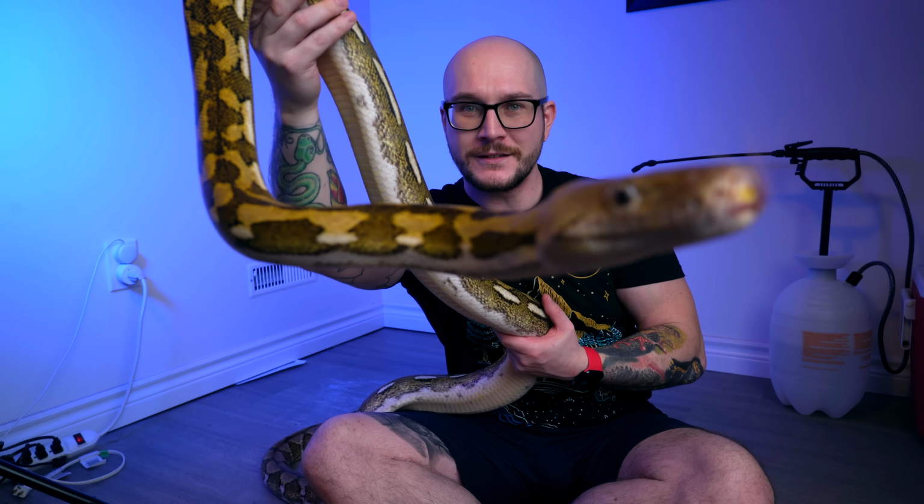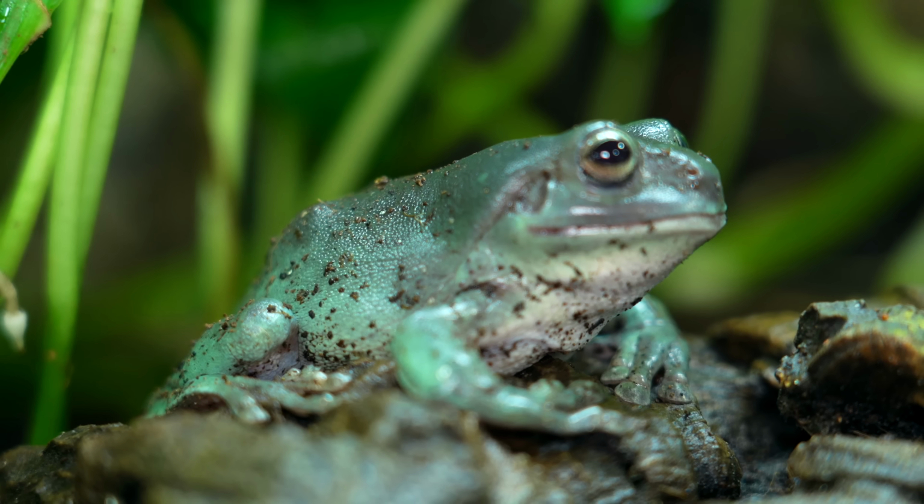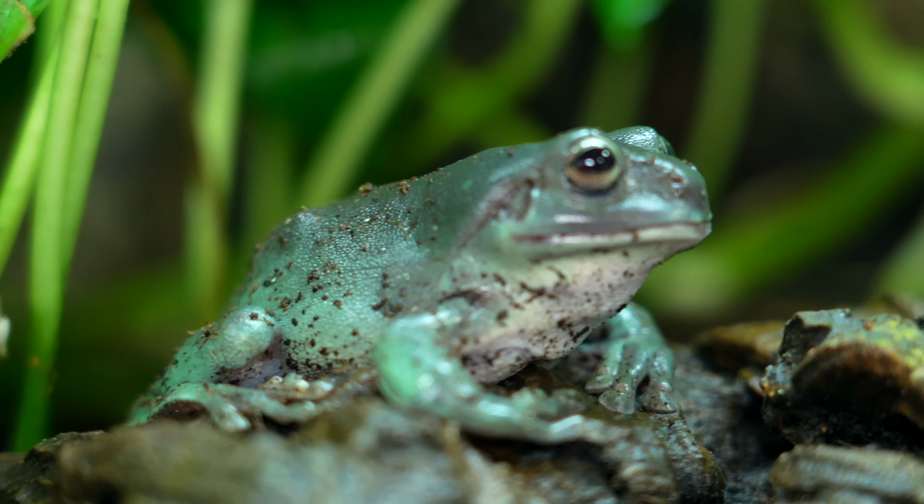It's actually a cohab enclosure. I'm going to have retic and some white tree frogs because they're from the same native range, and the snakes are not going to try to eat those frogs. So this is where you can start getting to really interesting, unique examples, but they're more expensive. It's more expensive to set up and things like that.